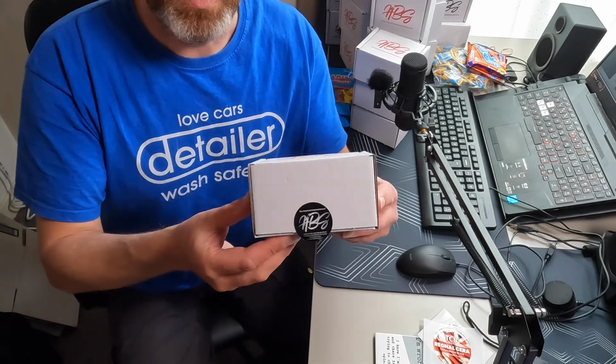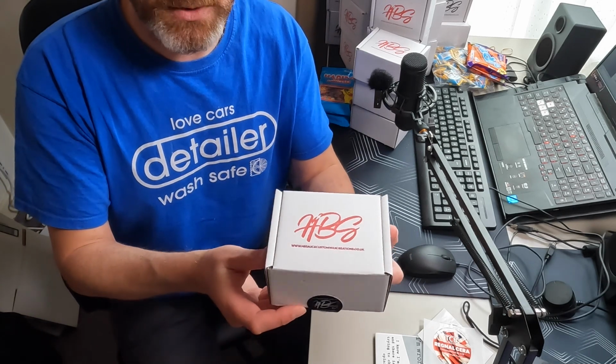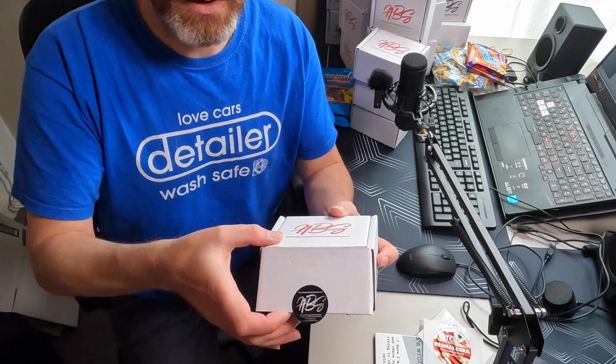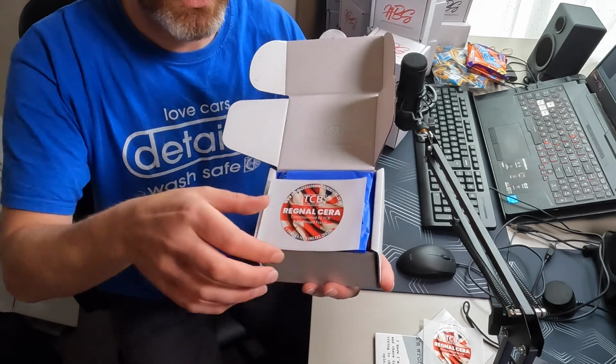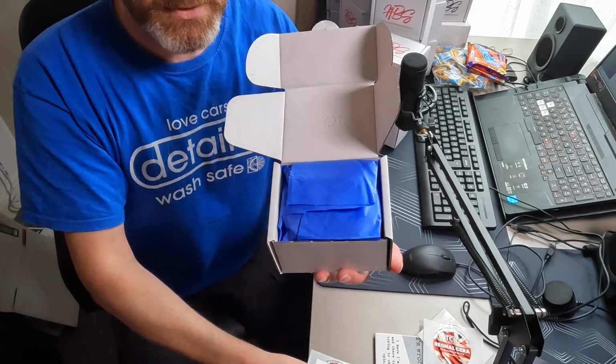So this is the actual packaging it comes in. All right, each of the waxes are numbered on the box as well. So this is number 8. This is the one I'm going to be keeping. And if you have a look, it is beautifully packaged with 2 Regnal Sierra stickers.